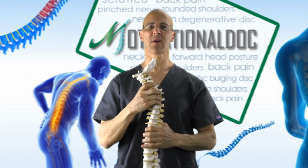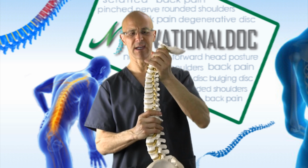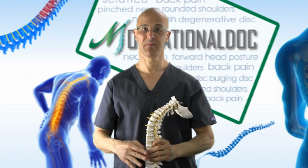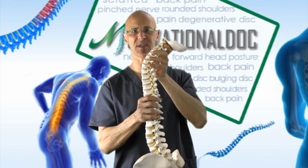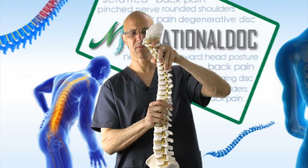The architecture of our spine is very important. Looking from the side, you should have a normal C-shape inwards lordotic curve. Problem is with forward head posture: sitting, driving, looking down at a computer, even texting all day. The head goes into the opposite direction, looking down.